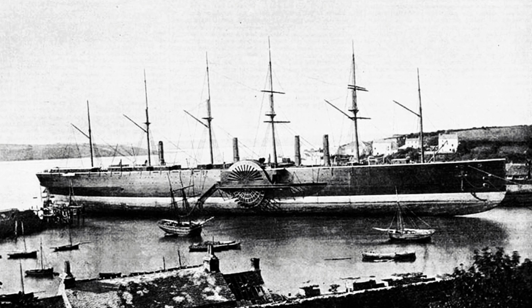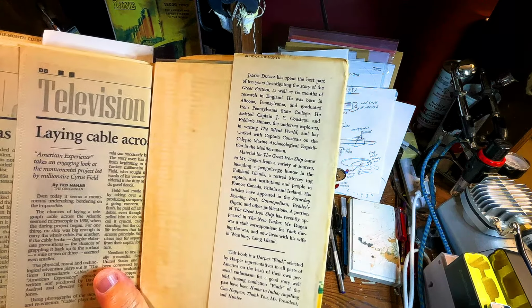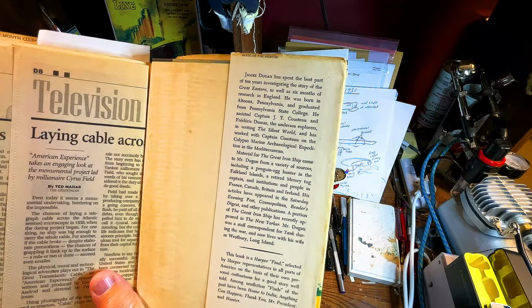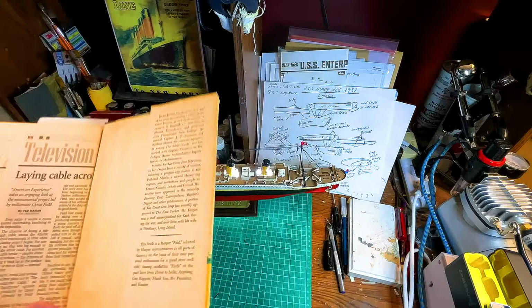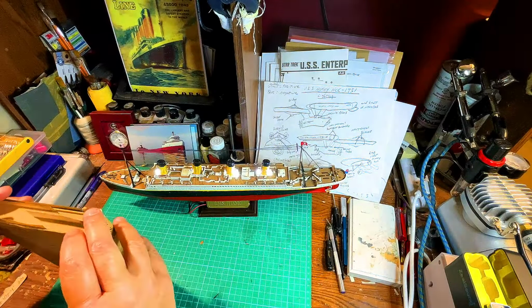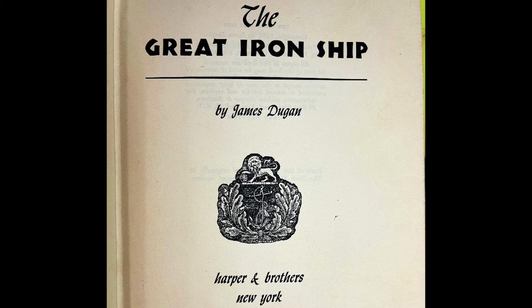Mr. Dugan was a staff correspondent for Yank during the war and now lives with his wife in Westbury, Long Island. This book is a Harper find, selected by Harper's representatives in all parts of America on the basis of their own personal enthusiasm for a good story well told. Among Harper finds of the past have been Home to India, Anything Can Happen, Thank You, Mr. President, and Hunter. So this is kind of like a Book of the Month club kind of a thing. And there's some things in here that relate to that, but I'll show that to you later.